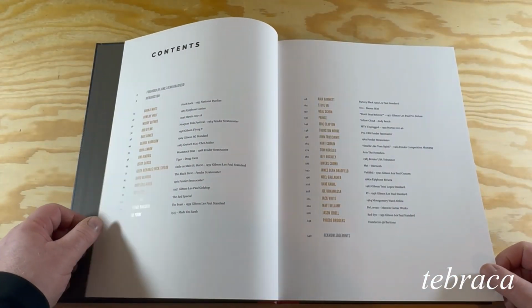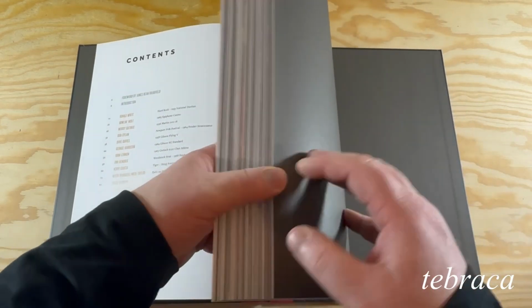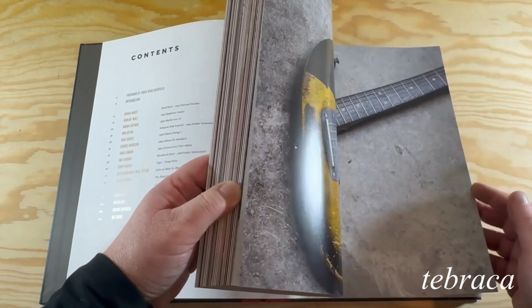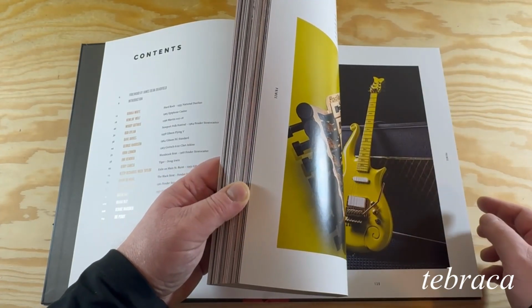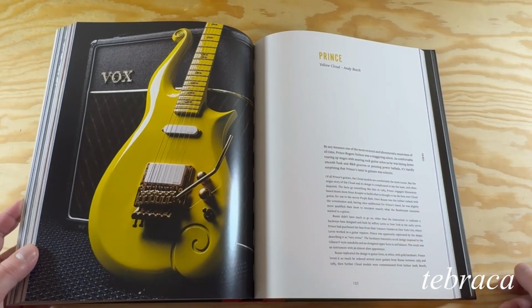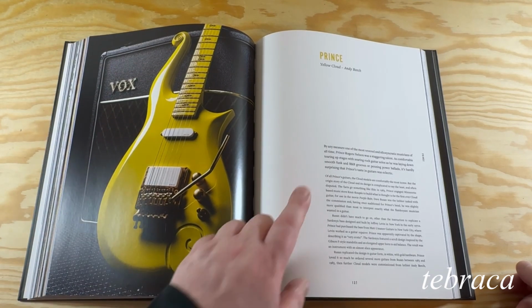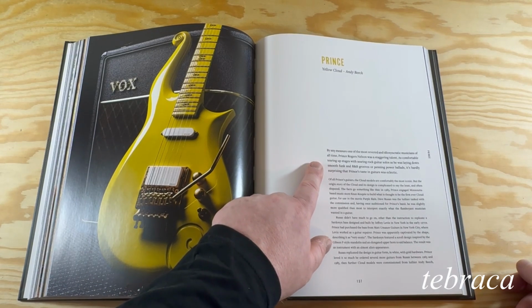Okay, we'll look at two more. Let's pick Prince, page 136. And this is Prince's Yellow Cloud guitar. I'm fairly sure Prince took a bit better care of his instruments, so there's probably not quite so much damage on this one, but it's an interesting guitar.